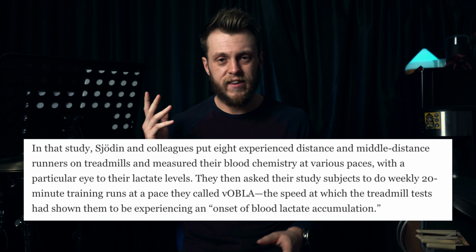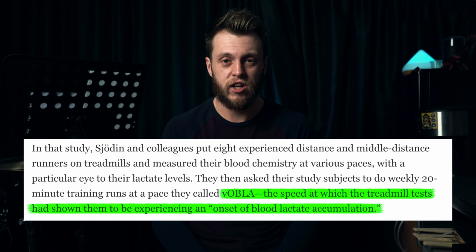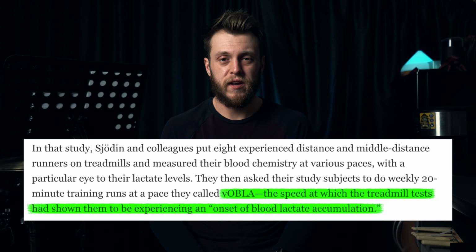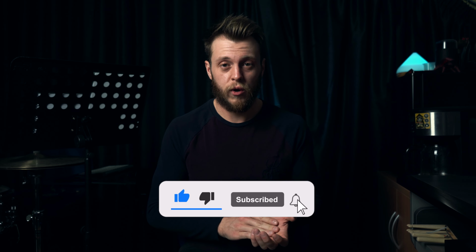Now, this is really important because by running at our lactate threshold, we are forcing the body to adapt and make this threshold better. Now, there's a few things to learn about the lactate threshold. First of all, what it is. It is your OBLA, which is the onset of blood lactate accumulation. Basically, what this means is that when you hit this threshold, your body cannot clear the lactic acid from your blood quicker than you create it.